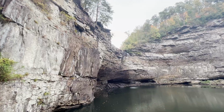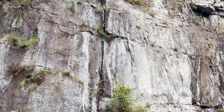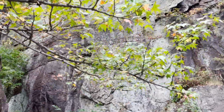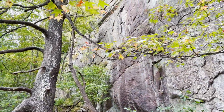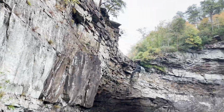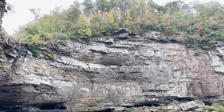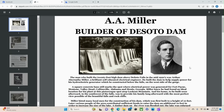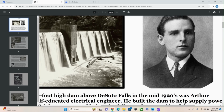Falls. Huge wall. Goes all the way down around 110 feet, I believe. Tallest falls in Alabama. A. Miller, builder of DeSoto Dam. So we've got this guy here. Interesting little pin there.